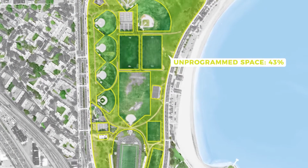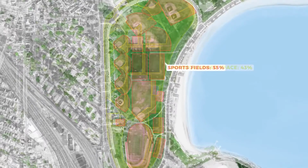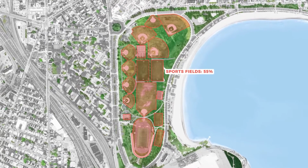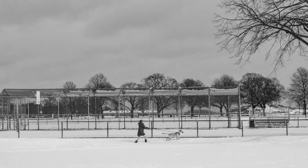Recreationally, to date, the park has been largely single-use, with 55% of the park dedicated to sports, with little programming to account for age and cultural preference. And, as mentioned, the park lies dormant in the winter months. As the team rethinks the park, diversity of program becomes a key equity and inclusion strategy.